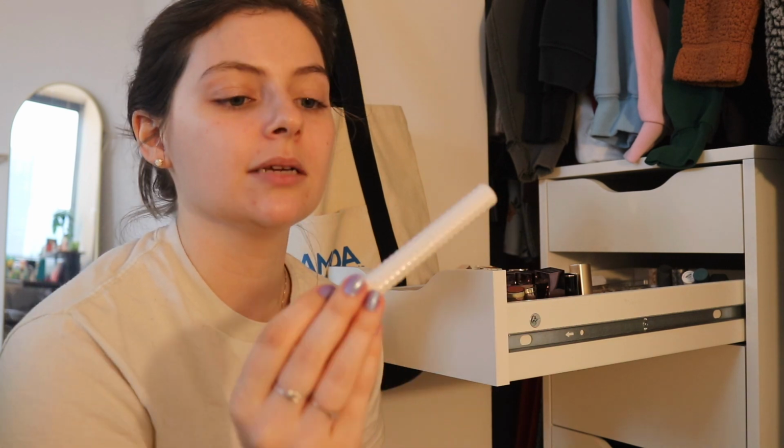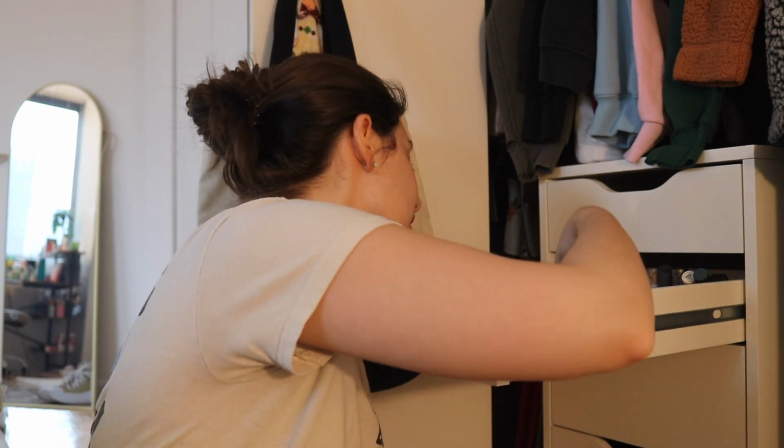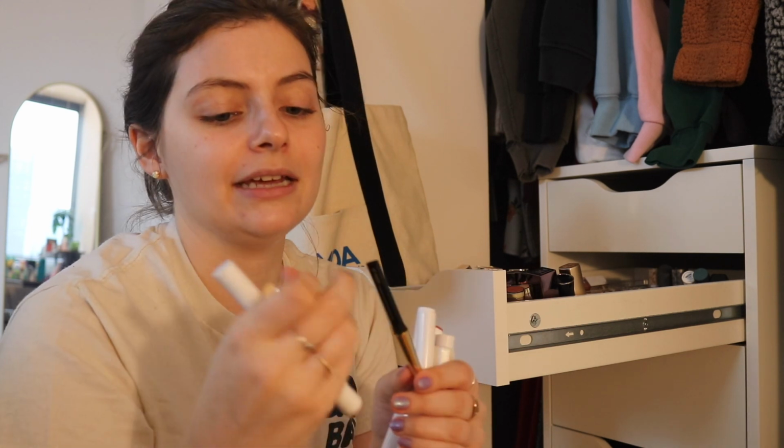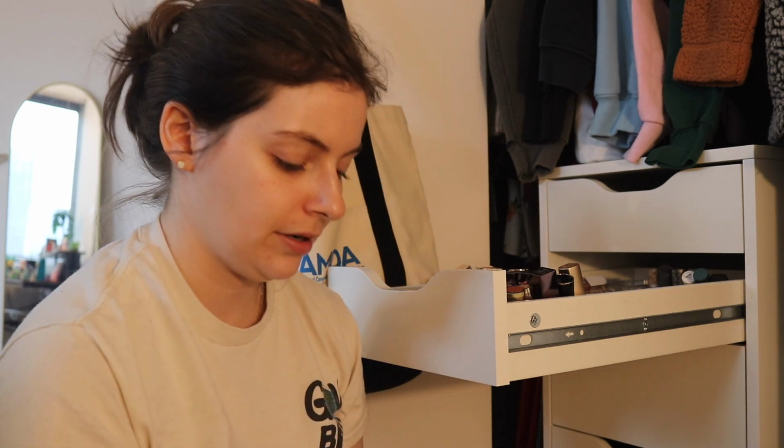This is from KVD Beauty, and this is Lolita. ColourPop Oh Snap, I really like this one. I'm going to keep it. It's a lippy pencil. Brink. This is from Hourglass. I don't know why this isn't here. This is At Night. This is a beautiful red. Infinite Best, I'm gonna let go. I'm also gonna let go of Brink.